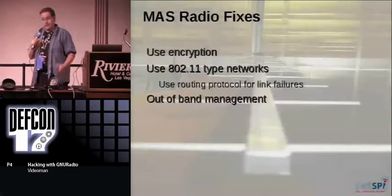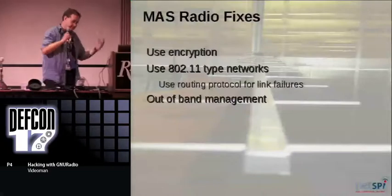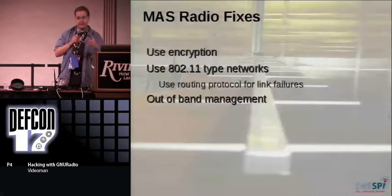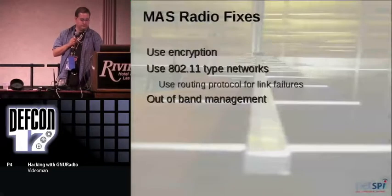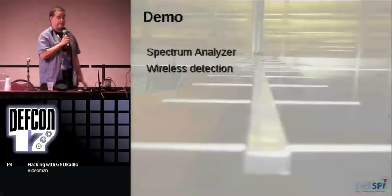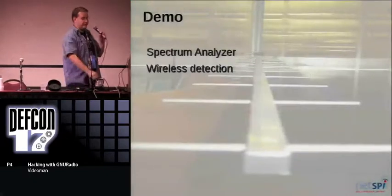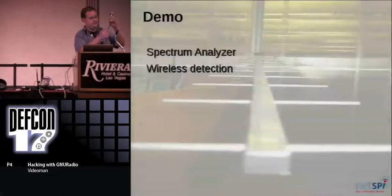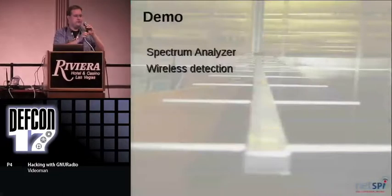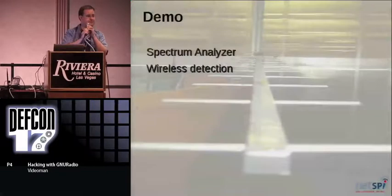Also use out-of-band management for some of these, so that you're not managing this stuff in-band. In-band would be inside the network. All right, so I think now we're going to do a little demo, and hopefully it works and doesn't crash. I don't think it will. Does anybody have any questions about stuff so far? No? All right.